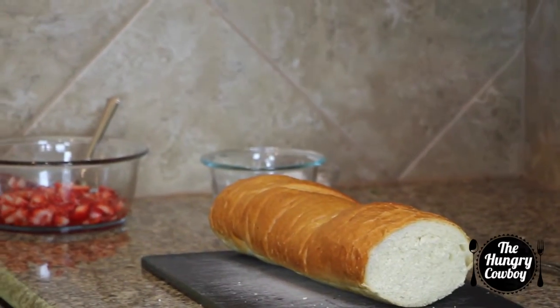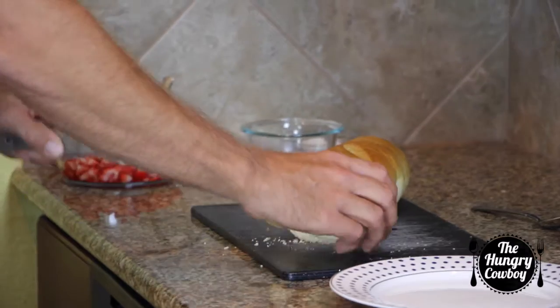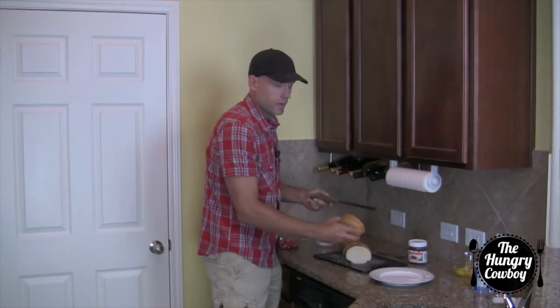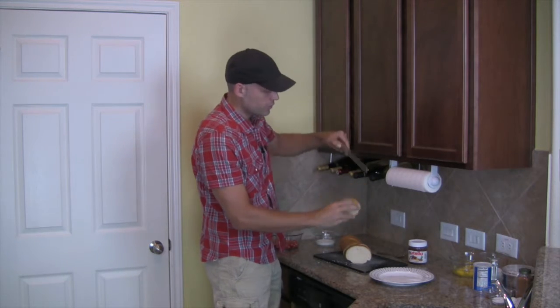All right, kids, step one, we're gonna work with some French bread. Take that bad boy and start slicing it into 1.5, 1.25-ish inch slices. The key here is just making sure that they're thick enough that you can go ahead and basically butterfly these. So you're gonna cut these kind of in half, most of the way down.